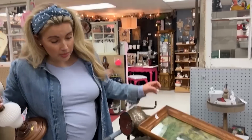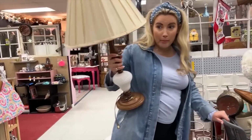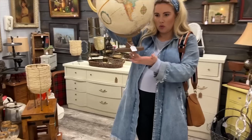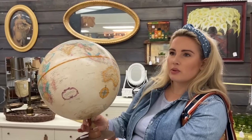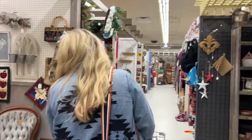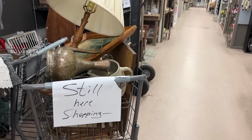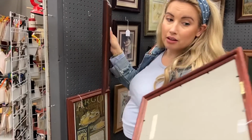Okay, so it's official. I'm gonna need to go get another cart. We are full. Let's go make a drop off and we'll come back. I really like both of these. Do I need 2 globes? These are the same size. They're a little different in color, but you can also take the back off and put in new art. So I'm gonna do it.